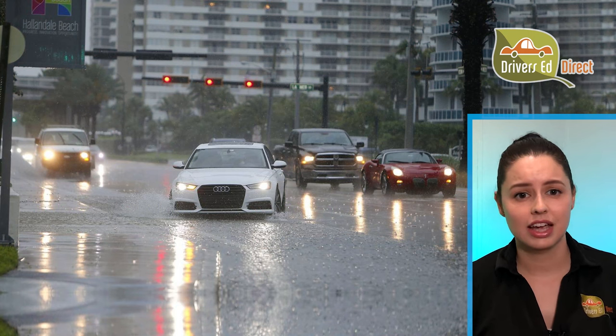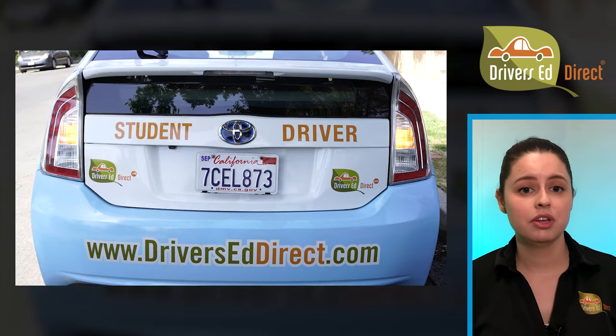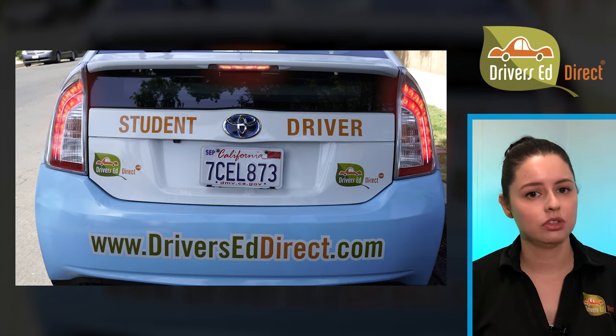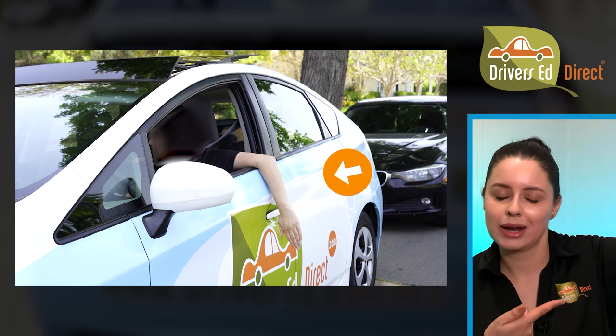If you can see an accident ahead, warn the drivers behind you by turning on your emergency flashers or tapping your brake pedal quickly 3 or 4 times. You can also use the hand signal when slowing and stopping, which is this one right here.